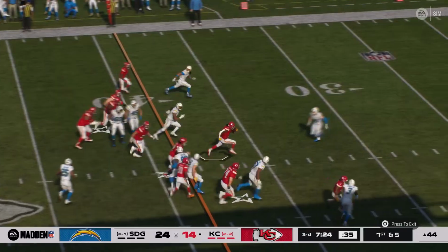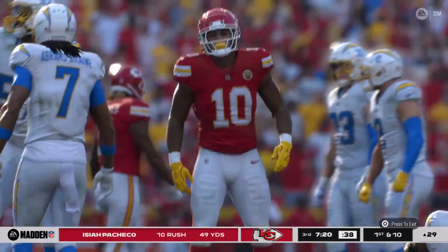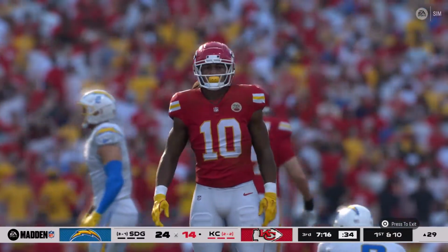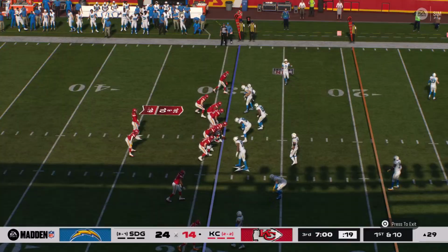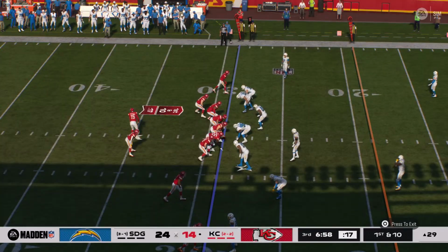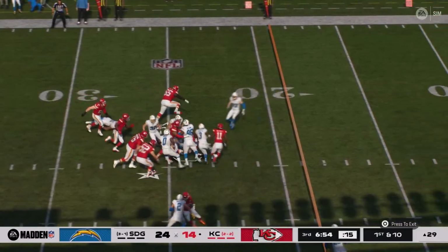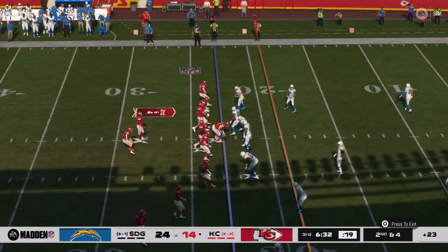They'll run out of the gun with Pacheco. And a good push up front, and he's able to navigate his way down inside the 30. 49 yards rushing for him now on what was his 10th carry of the ball game. First down. 1st and 10 at the 29. On 1st and 10, here's Pacheco. They'll get a nice chunk there on the 1st down run, and it's 2nd and 4.